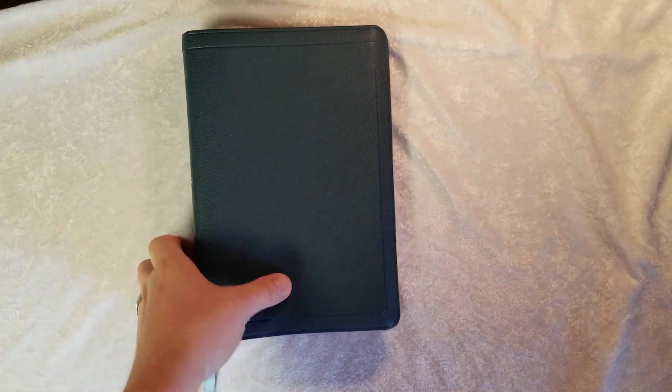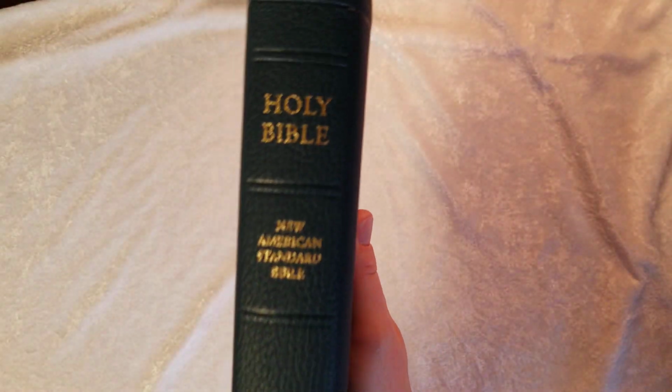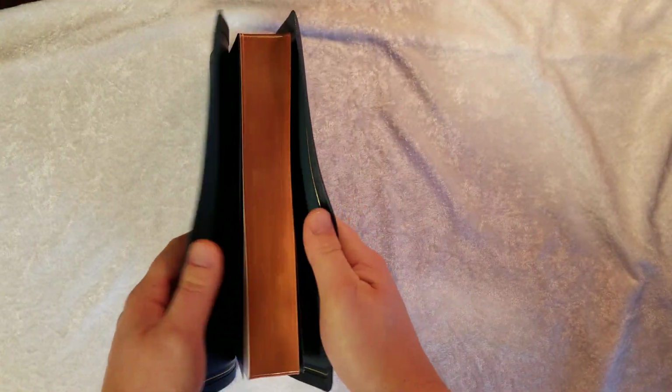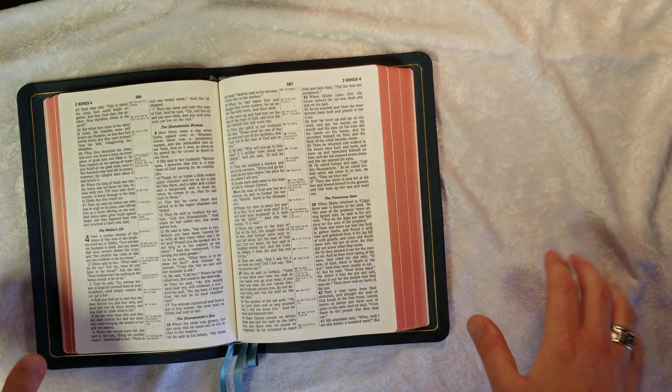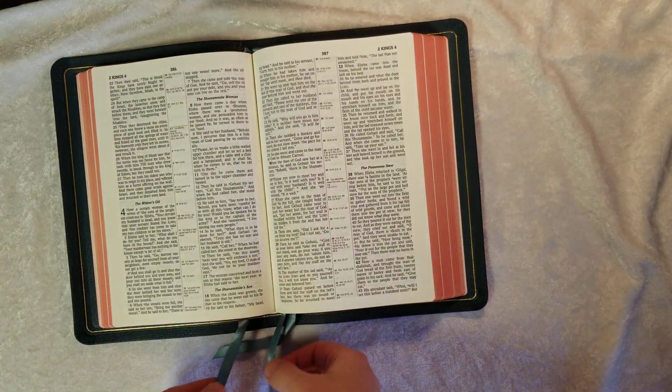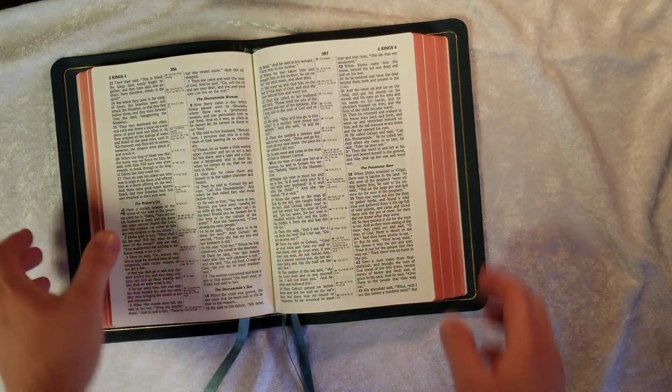And man, what a fantastic color. This awesome petrol blue goat skin with this Mariva calfskin liner, which is just a really thick, awesome feeling Bible. And of course, this art gilt, which has the gold, the red under gold, very beautifully done, with the gray blue ribbons right here, the white head and tail bands.